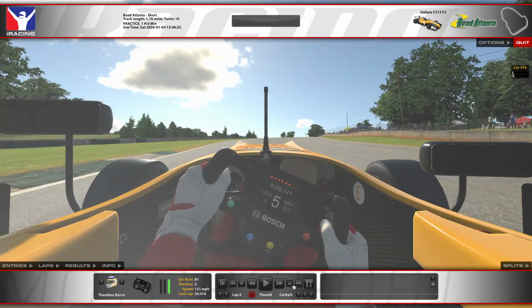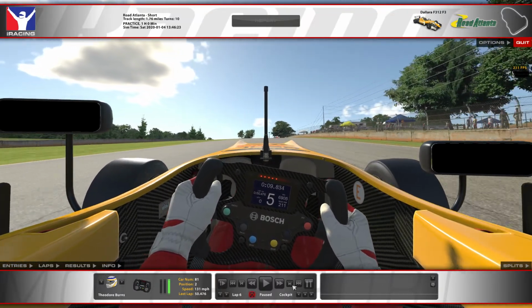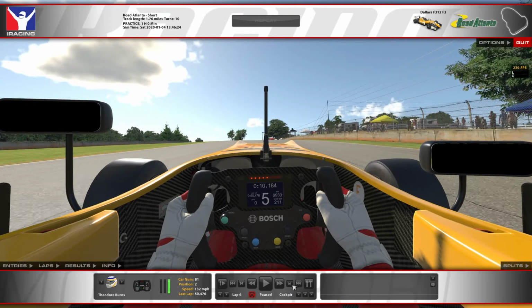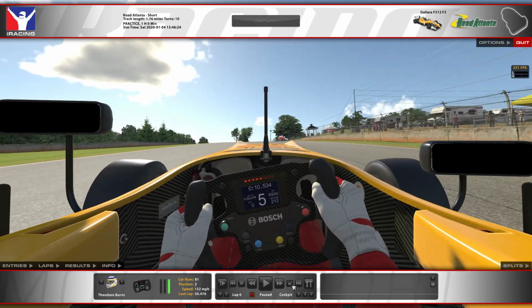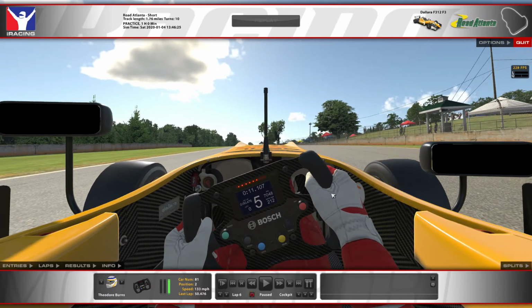So we're going to play through corners 2 and 3 here because I feel like it's important to string this first couple of corners together. It's a really flowing section of track. I see a lot of people take a really wide line here, way over to the right-hand side of the track, coming up into turn 2 as you crest over the top of the hill.